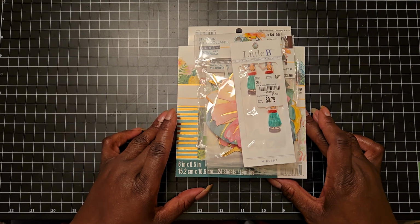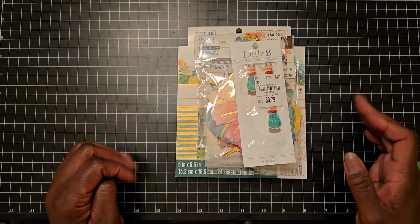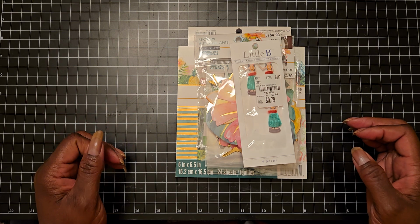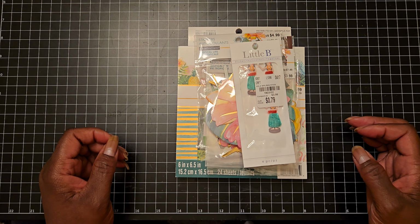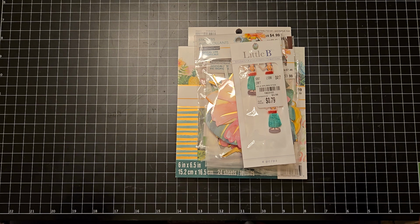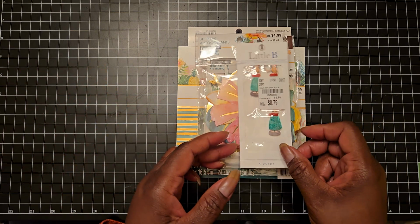I have a collection from back in the day when Michaels used to do full collections. And I would love it if they would do it. So Michaels, if you're listening, which you're probably not, please bring back the whole collections. So anyway, and then I had some other things too, but I'll start off with this.